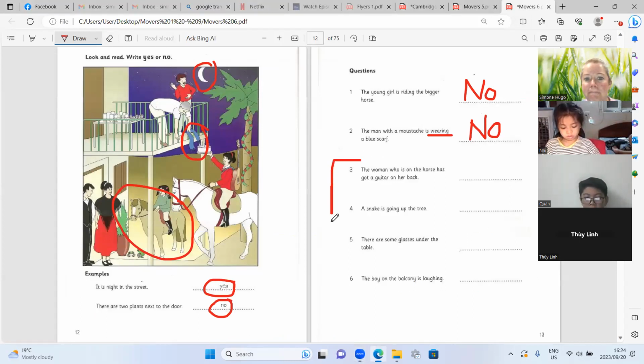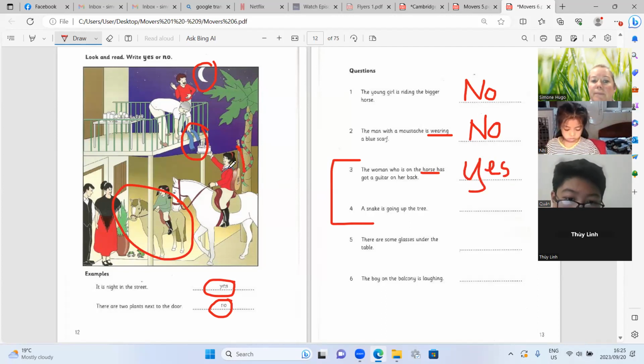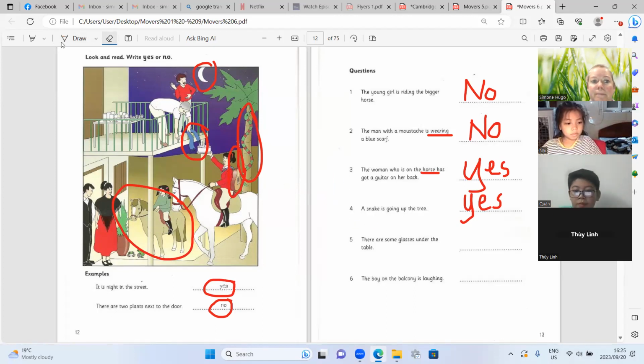Minh Quan? Number 3 and 4? Yes. The woman who is on the horse has got a guitar on her bike. Yes. Yes, very good. A snake is going up the tree. Yes. Very good. Bounty? There are some glasses under the table.